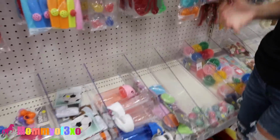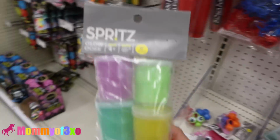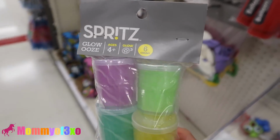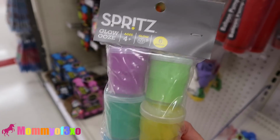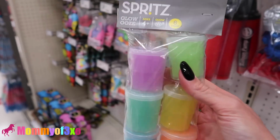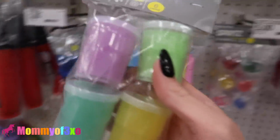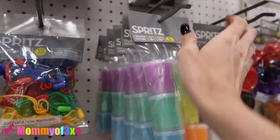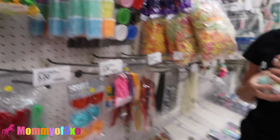So we are in the party section, and I just wanted to show you guys in case we didn't show you before. Here are the glow ooze slimes. 6 come in the pack, and they are glow in the dark. Are they all glow in the dark? Glow ooze, yeah. So these are $3 as well. Everything we found today so far, guys, is $3.